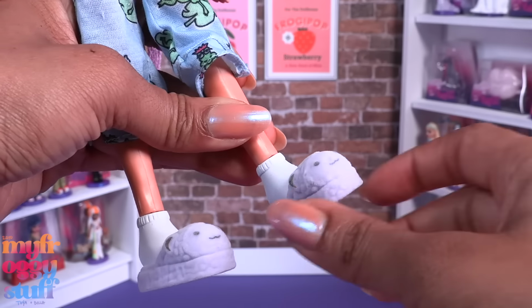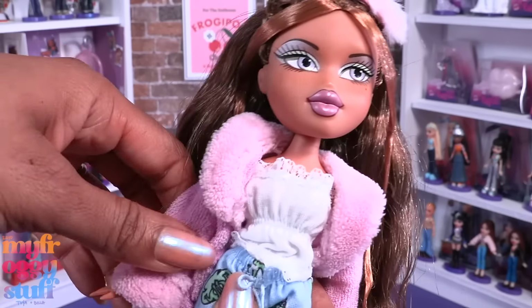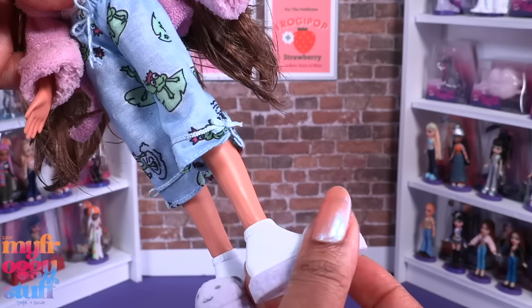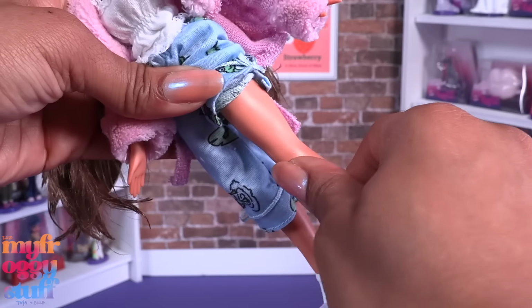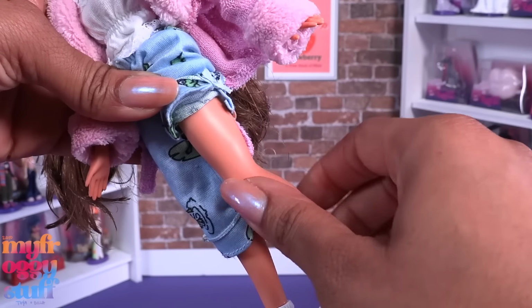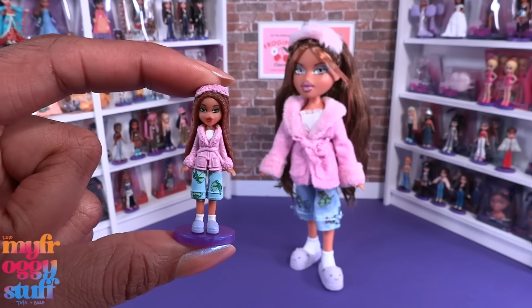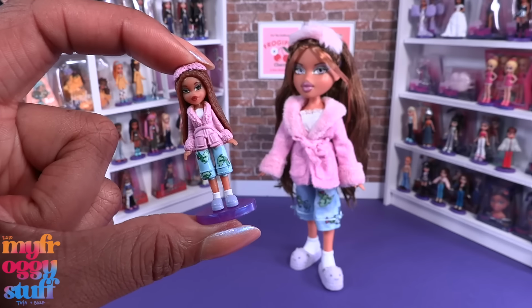Bratz feet tend to be removable. This doll can move at the head, shoulder, and hip, as well as turn at the ankle. There is some articulation at the knee. It's a bend and snap or click knee. And she is totally twinning with our Mini Bratz.